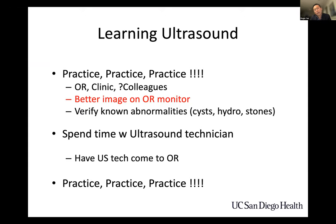The other thing that I do when I'm trying to learn, if I already have an ultrasound done by the radiologist, I still will do the ultrasound on the patient. And I'll say, listen, I just want to take a look at your kidney. And they usually are very happy in the clinic. And I'm looking for the things that I already see on the radiology ultrasound, because the radiologist has already done it for you.